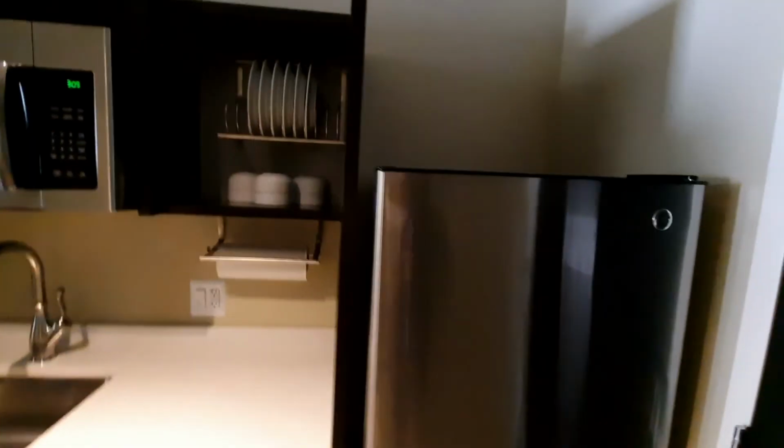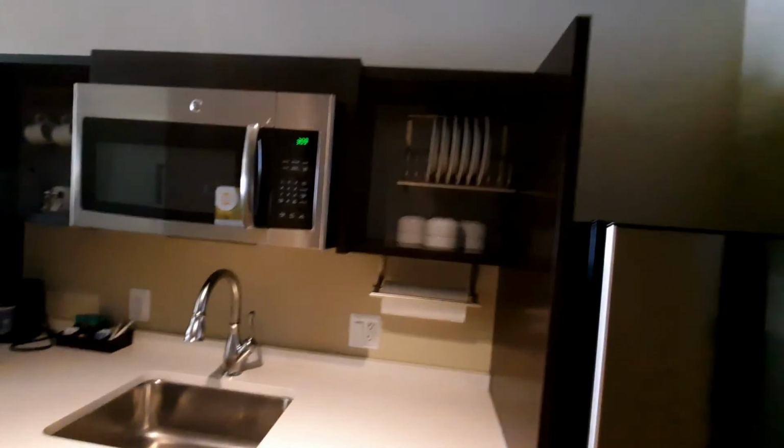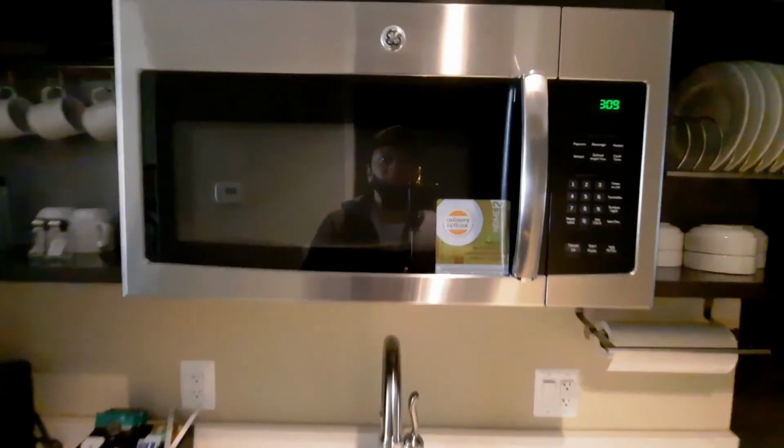Guys, we're on the third floor, home to suites. I'll give y'all a room tour. Never mind all that noise. But as you can see, when you first come in, you basically got a little half a kitchen. Everything you need besides a stove is here. Nice little microwave.